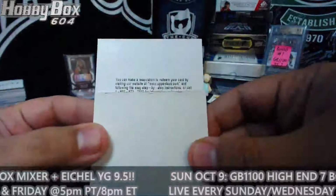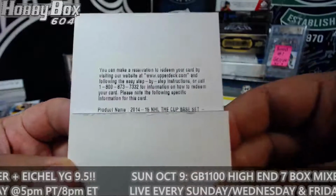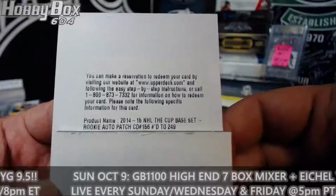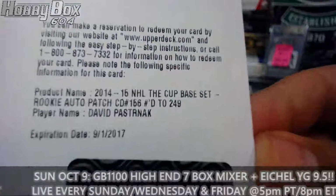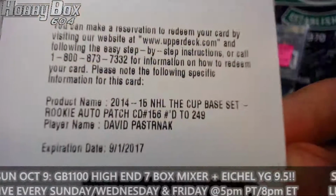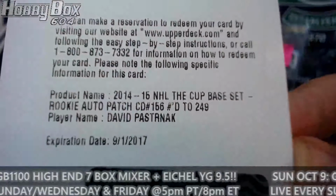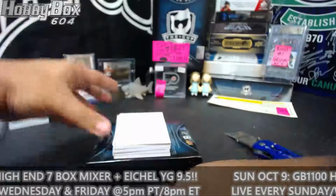Okay, that's our Cup RPA, obviously. We have Cup rookie patch autograph to 249. Oh, this guy again. For the Boston Bruins, David Pastrnak. Boston, we got 2 Pastrnak redemptions tonight. Crazy. Going out to Terry Sawchuk and Boston. Nice hit, sir. Nice hit.